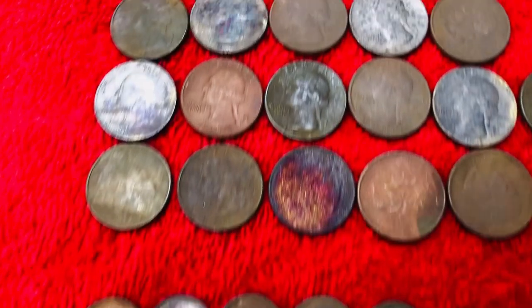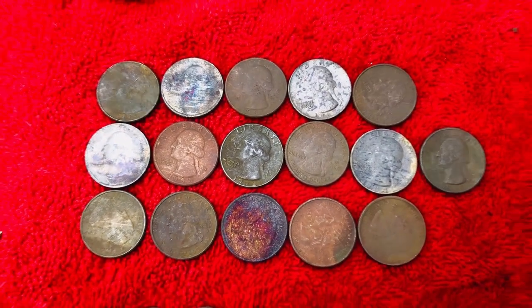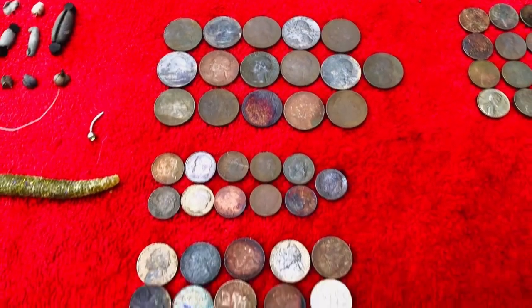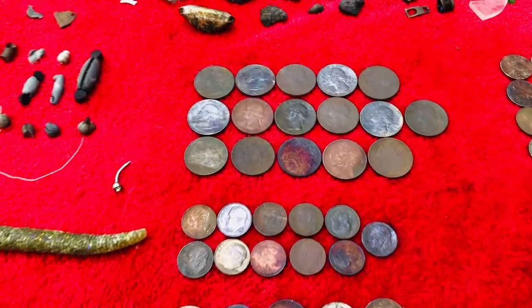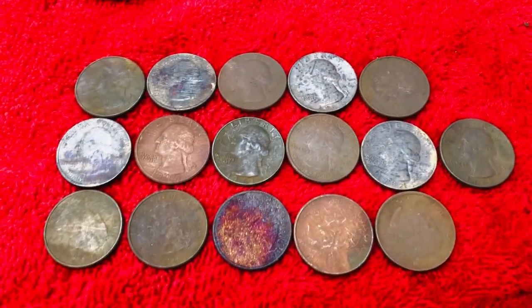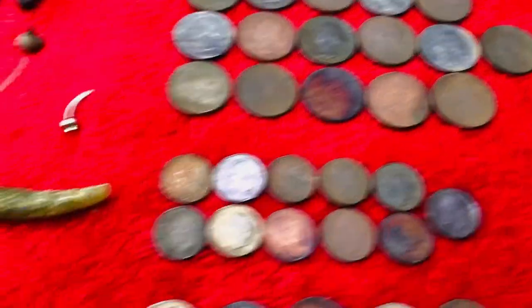What I've been doing with some of these is actually tumbling them in a tumbler for a few hours. It makes them really clean. I'll show you that in a video sometime.